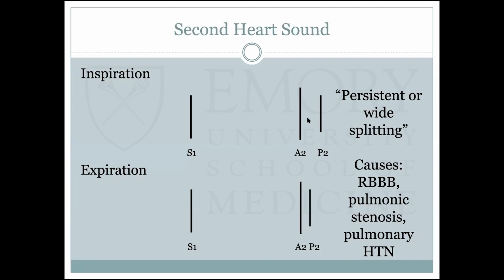And this is caused by something that would delay emptying of the right ventricle. So that can be an electrical cause, like a right bundle branch block, or it can be a mechanical cause like pulmonic stenosis or a high afterload state from pulmonary hypertension.